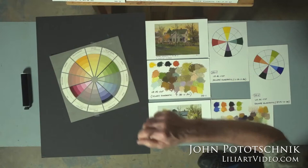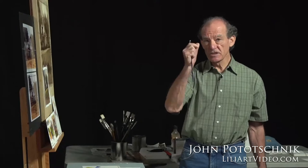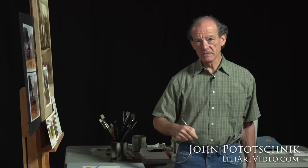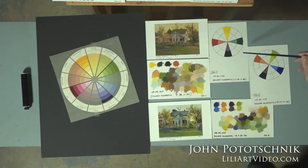Remember too, anytime you change any one of these primaries, the red, the blue, and the yellow, anytime you would change just one of those, you create another whole range of possibilities in color scheme and what the ultimate painting will look like. These particular pieces here, this is a square quadratic also. All these are square quadratics.